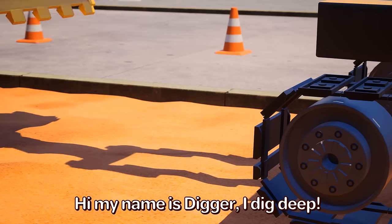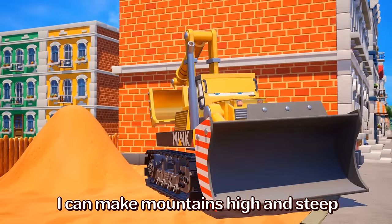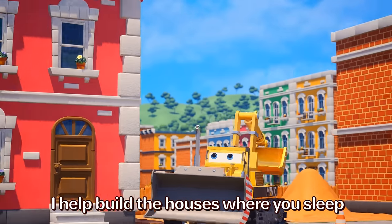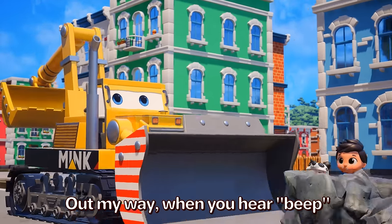Hi, my name is Digger, I dig deep. I can make mountains high and steep. I help build the houses where you sleep. Out of my way when you hear beep.